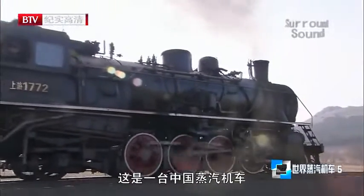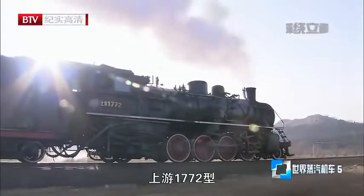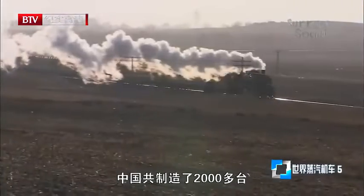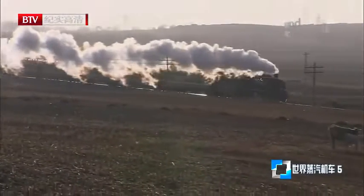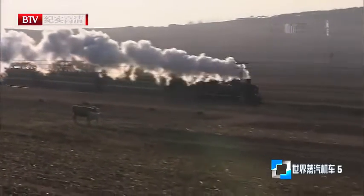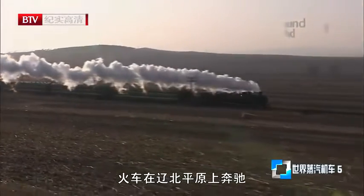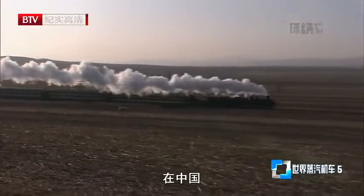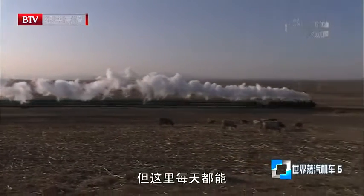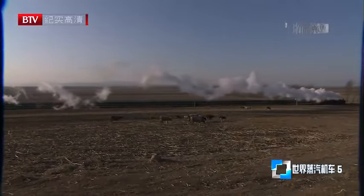This is the quintessential Chinese steam locomotive, the Shangyou 1772. Over 2,000 such engines were built primarily in the 1960s. The locomotive cuts across the northern plains of Liaoning province. Use of these steam trains has dwindled considerably, even in their native China. But here, you can catch a glimpse of their exuberance on a daily basis.